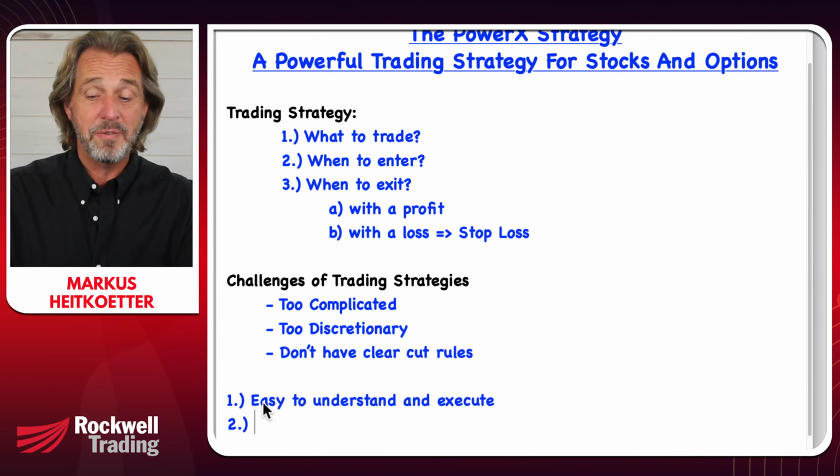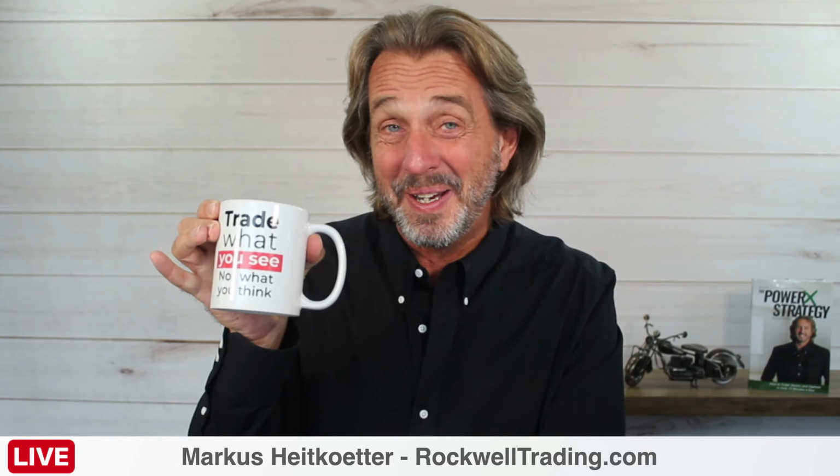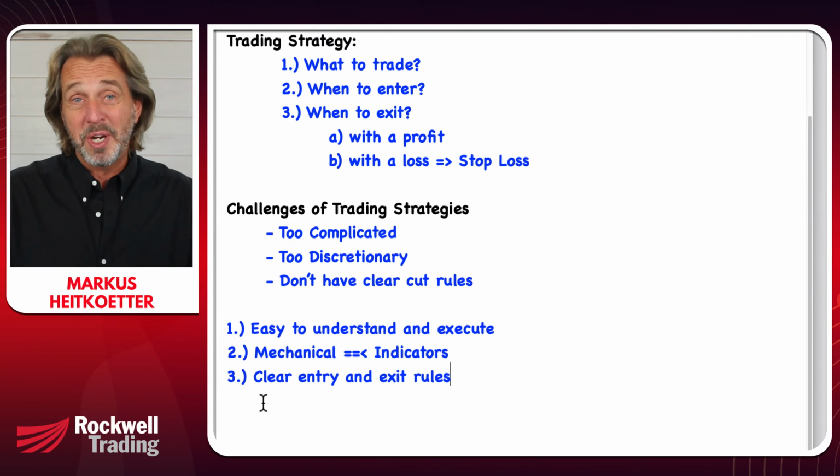It also needs to be, for me, very mechanical. And by mechanical, I mean that I need to have objective rules, and this is why I like to use indicators. Now, I like to trade what I see and not what I think, right? And this is what this trading strategy does for me. And then my final requirement for a trading strategy is that it needs to have clear entry and exit rules. So there we go. These are my requirements for a strategy, because let me just show you what the challenge was for me before I used this strategy.